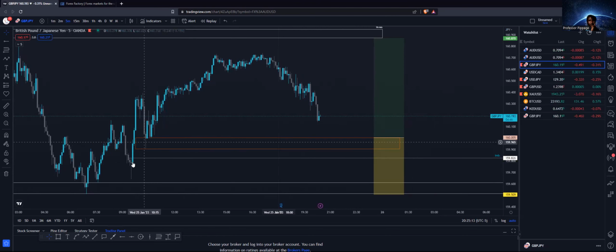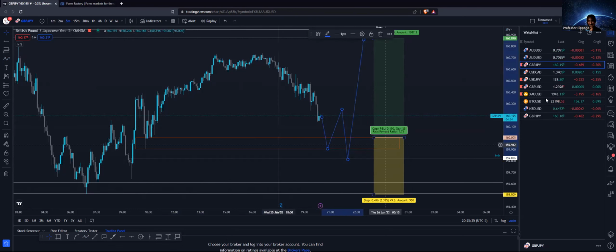And then right up under the support, I do see this imbalance right up in here. So we also see what could happen just like last night. This comes down, creates that equal low, then starts to push back up and then comes back down, grabs that liquidity, and then gets back to the top side. This is exactly how I got it on GU last night.